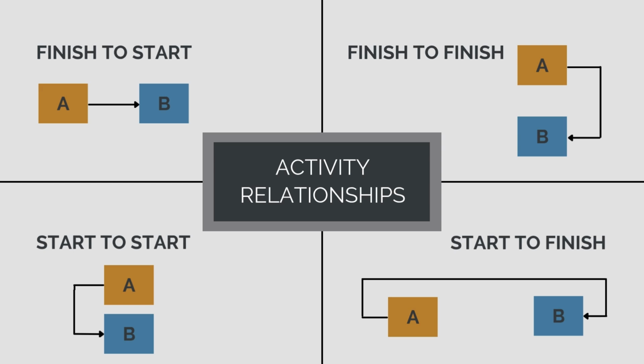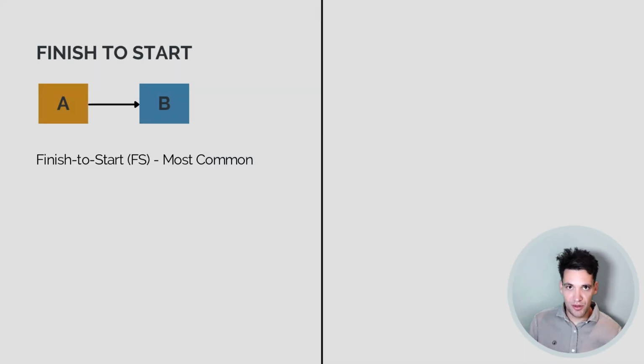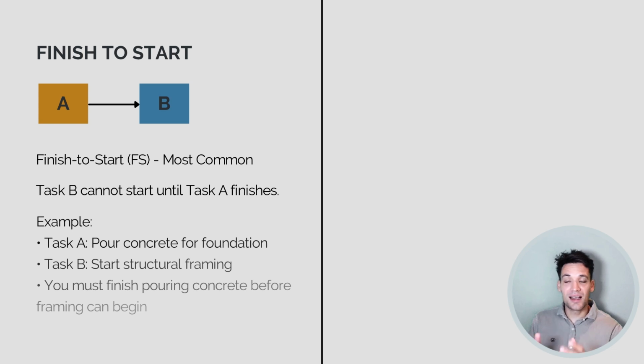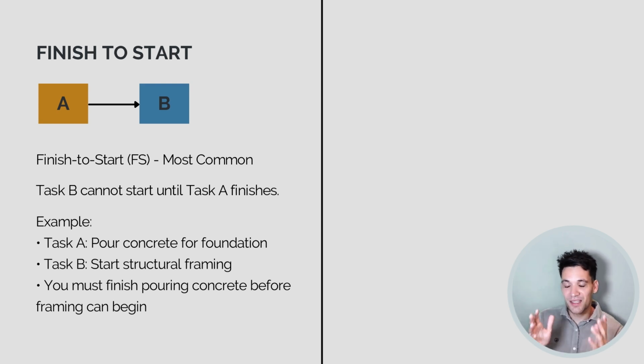Okay, so I'm going to give you some more concrete examples of these to help you better understand. So the finish to start relationship is the most common one, which is task B cannot start until task A finishes. For example, task A might be pouring concrete. Task B might be structural framing. You need to finish the concrete foundations before you can stand the frames on them. That's a classic example, and that'll be 95% of the activities in our schedule.